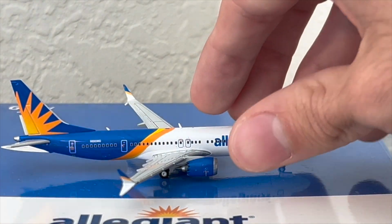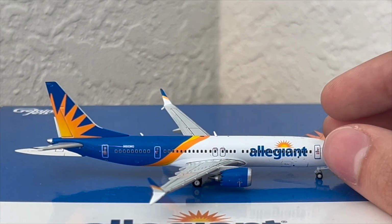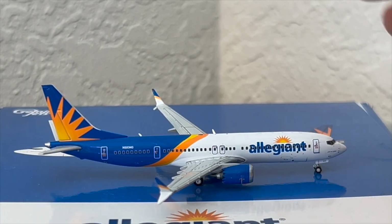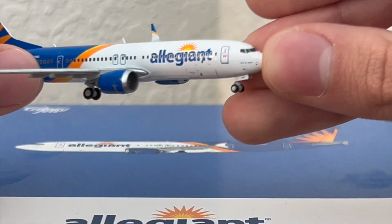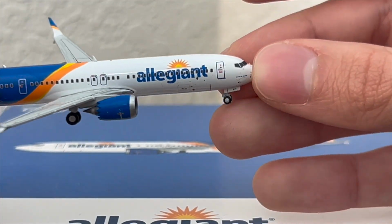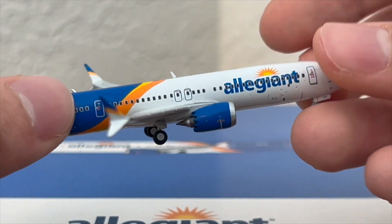Now the Allegiant livery, I don't know if this is a hot take or not, but it's honestly my favorite of any of the US airlines, and I think especially since they've added this stripe, I think it looks really good. I think the sun and tail looks really good, even on the 737, which we're not really used to. Over here they've got the 737-8200 label below the cockpit windows. Of course, the Allegiant logo big up in the front, the blue engines.